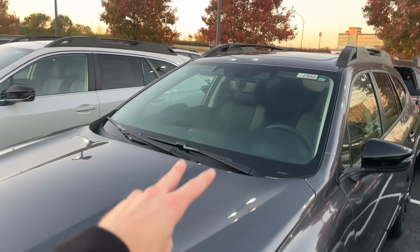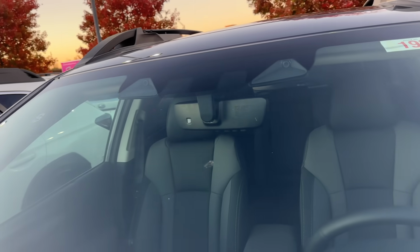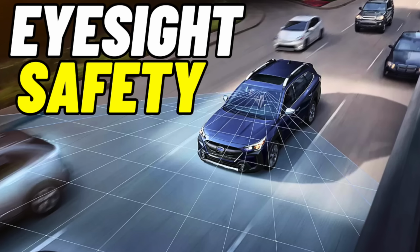They help reduce the risk of getting in an auto accident due to distractions that we may face when we're out on the road. If your Subaru was made in the last decade, so really about 2013 or newer for the model year, then go look in your driveway, go out to your car and look at the windshield. See if you have these 2 cameras. If you do, you have what's called Subaru's Eyesight safety system.